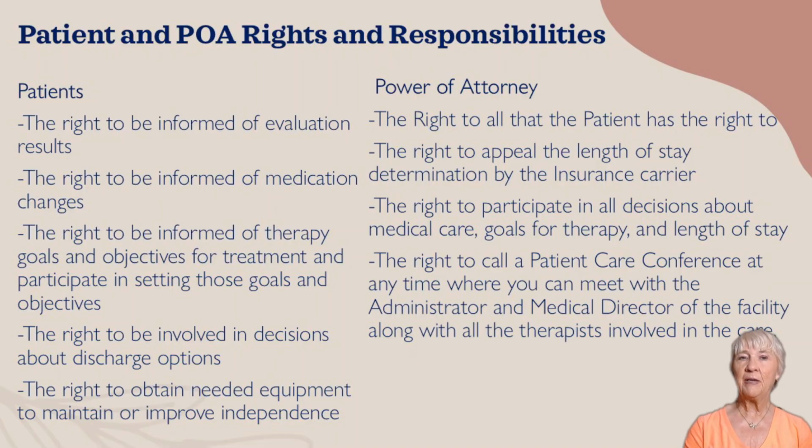So you have the right to be informed of the results of your evaluations. You have the right to be informed of any changes or recommendations for medications. You have the right to be informed of the therapist's goals and objectives for treatment and actually participate in setting those goals. You have the right to be involved in decisions about your discharge options. They can't just tell you where you're going. You have the right to obtain needed equipment to maintain or improve your independence. Power of attorneys, you have the right to all that the patient has the right to.